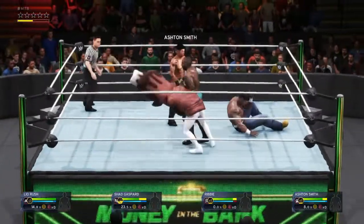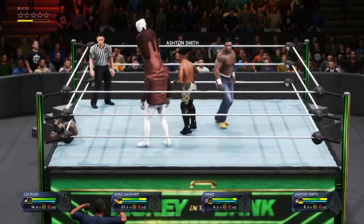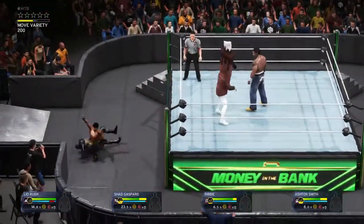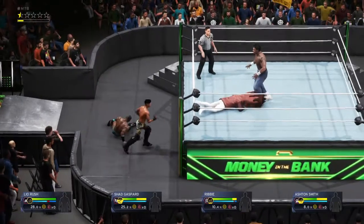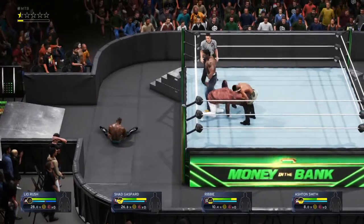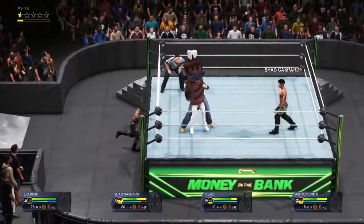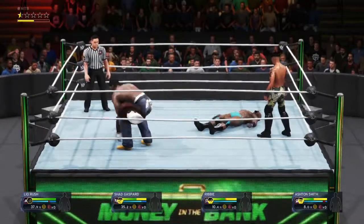Right to the skull. Oh, and a backbreaker. Right to the spine. Beautiful senton. What impact! Bringing it back between the ropes. Ooh, what impact! Power slam! Calf kick right on point.